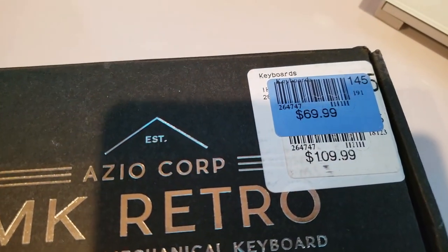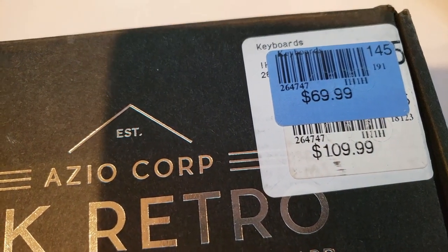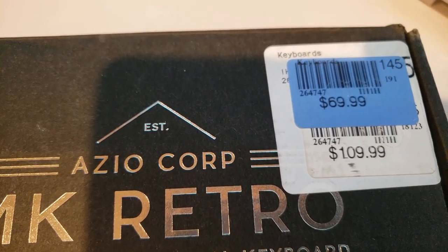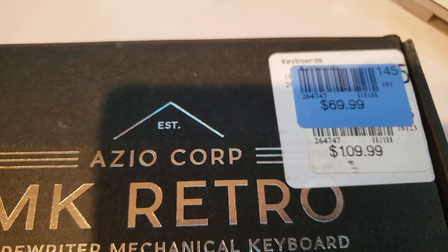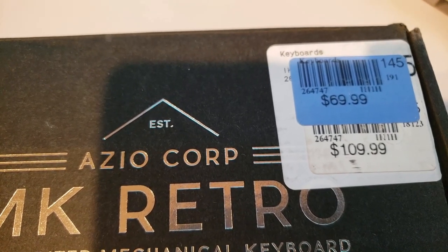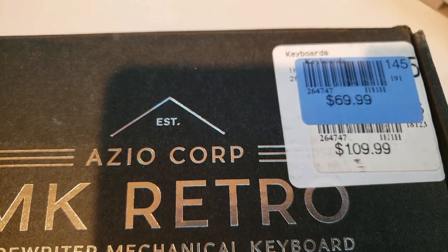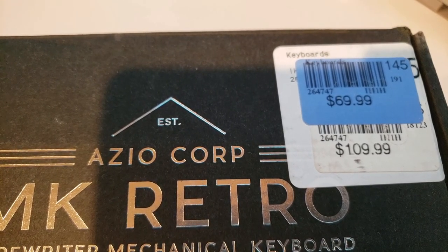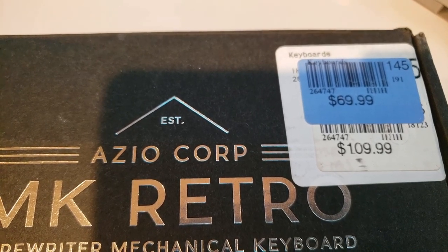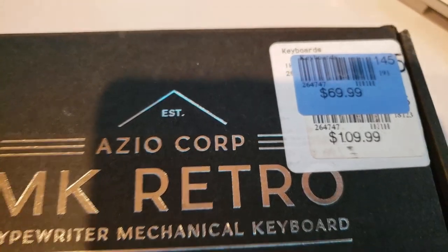It was on special. I don't know if it's recertified open box, but I actually shouldn't say special. There were a couple of them at reduced prices. They had this blue tag, and I think they're returns because the boxes were kind of beat up. They weren't brand new. The normal price is $129, so they must have reduced this to $109, and now they're selling them for $69.99. They only had two.